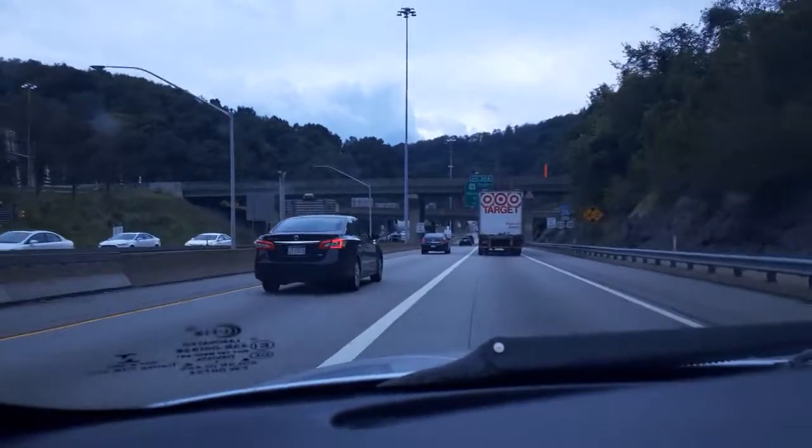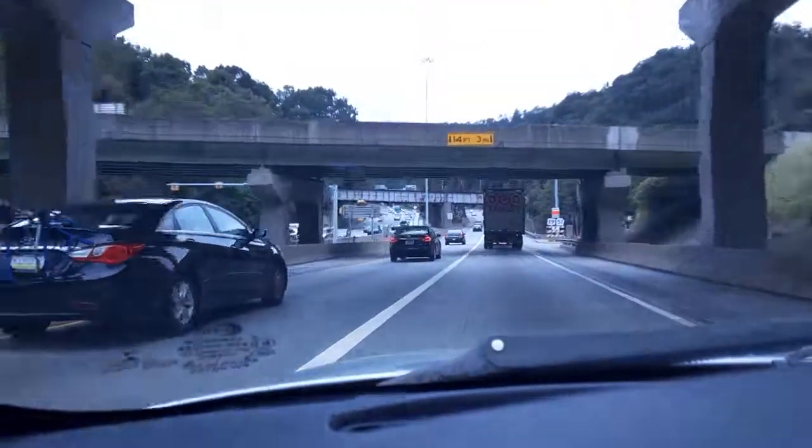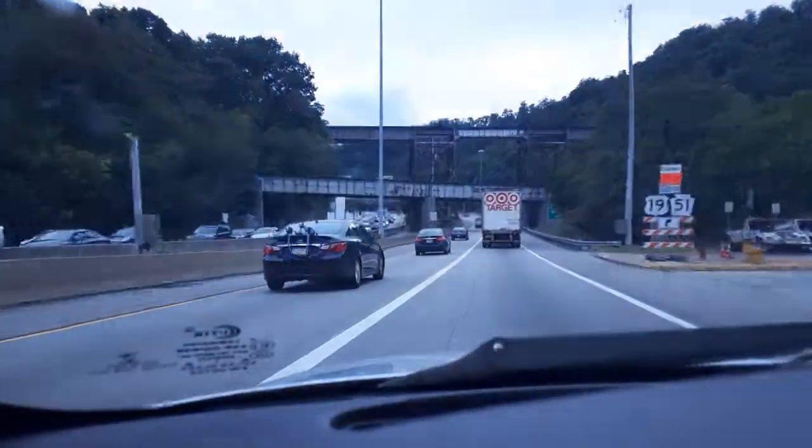But if you get underneath it on a boat today, you can still see the original line where the bridge actually separated in the middle.